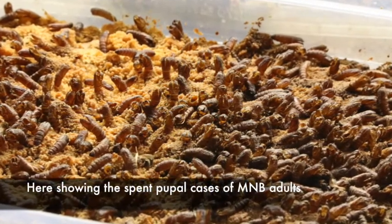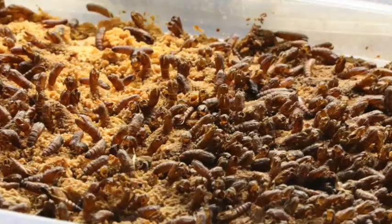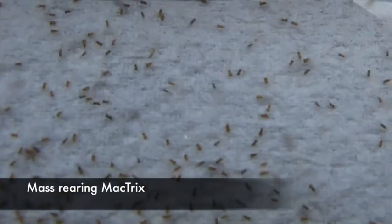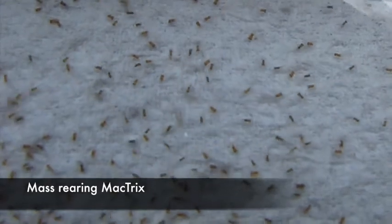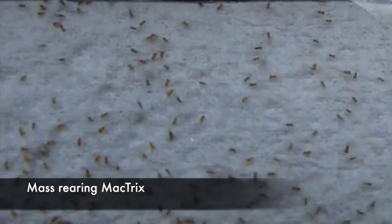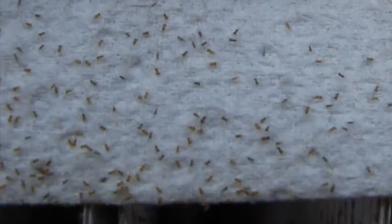This involves designing and building equipment that takes into consideration the development and behavior of the moth eggs, the caterpillars, the moth adults, and of course the wasps. We had some ups and downs, but eventually developed a reasonably efficient system.